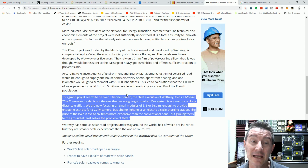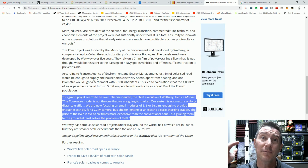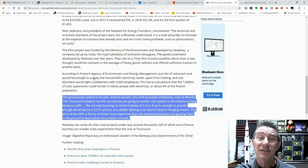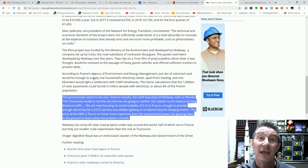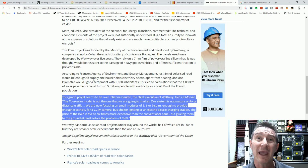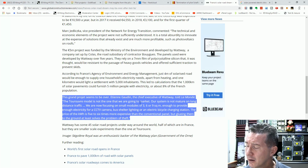Yet these idiots are so obsessed with this concept that they don't get that the solutions already exist. They're cheap, they're reliable, they're simple, and they want to go ahead trying to put these things in the ground? Give up.